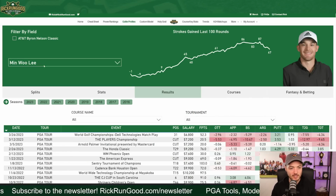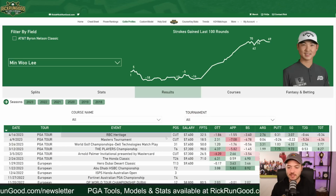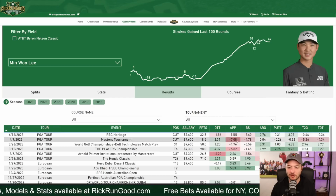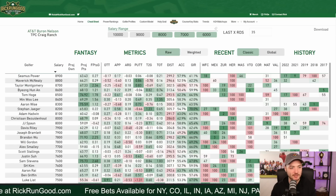Let's pull up Minwoo because he probably hasn't been on your radar since he made that deep run at the Players. Yeah, it was the Players. So he missed the cut at the Masters, missed the cut at the RBC Heritage, and has not played since then. He's got to get the ball striking stuff figured out a little bit. He kind of lost it. But if he can do that, obviously an incredibly, incredibly talented golfer.